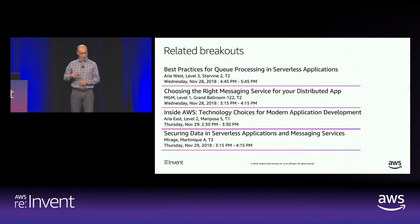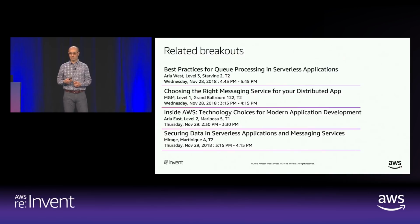We covered a lot of material in the session, and I'm sure there are a lot of questions still in your mind. So I've collected a few sessions that you may want to participate in later this week. The first one, if you're really interested in Lambda functions and SQS queues, is a breakout called Best Practices for Queue Processing. There'll be some senior engineers there, and they can talk with you with a really high level of precision on how to use these services and features together.